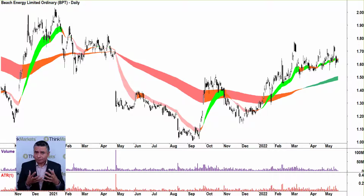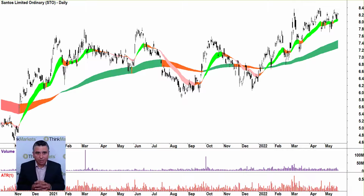BPT looks good, not great. It's one I must admit that I do get excited about. I really want this one to run, but it is disappointing me, in terms of it's not doing it as fast as I would like. So I'm going to put that one on watch, negative, but otherwise a hold on the basis that the trends are still okay. But that one is very frustrating. BPT is as frustrating as any of those uranium stocks.